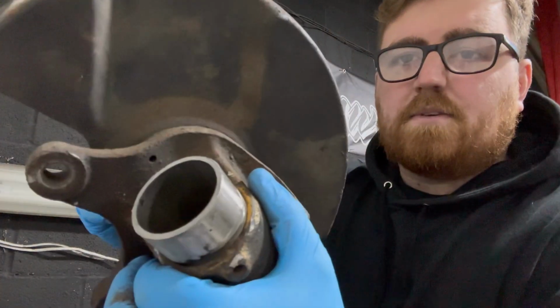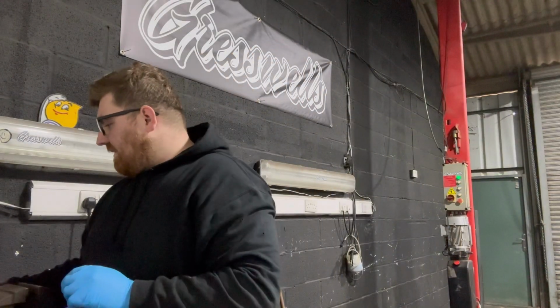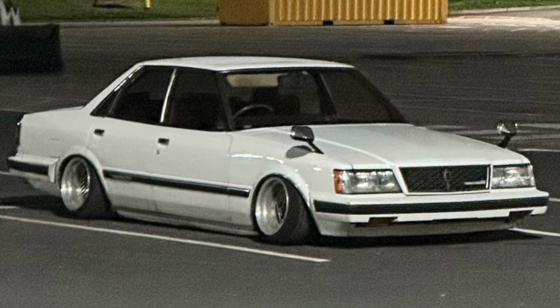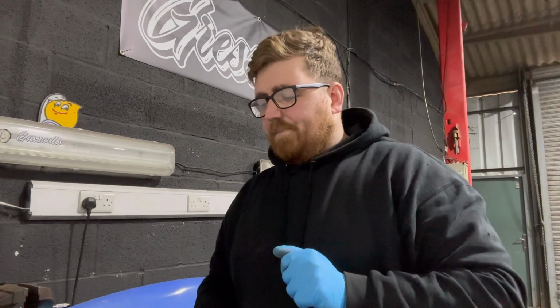And obviously we've got this little nub in here. So I've made this adapter. Now this is something I've actually made before for my Toyota. So I put a picture up here of my Toyota. And I've had this set up on that car for over a year and it was sweet. I fitted S15 coilovers to that car. As far as I'm aware, S15, S14 just have longer rear shocks compared to the S13. So it's the same, but different.